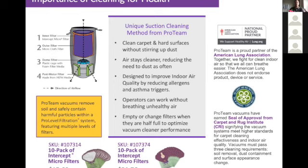So ProTeam's message right now with cleaning for health is the same message we've been going for the last 30 years. We know when our vacuums are running, we are pulling the dust and particles out of the air, because the air is 2 to 5 times more polluted indoors than it is outdoors. So we need to try to keep as much of that air clean as we can. When you're running our filters, you're getting that out of your vacuum. We're able to pull in those allergens, those pollens, especially now with allergies, anyone who deals with that, really get those out of the air.